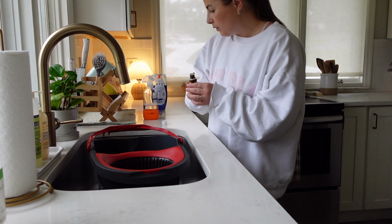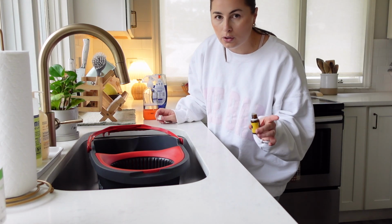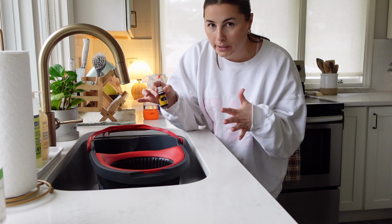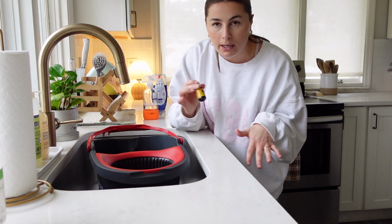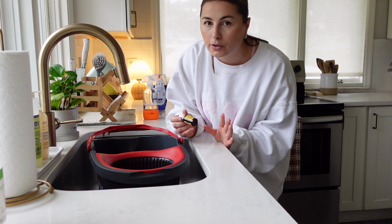I should let you know that I have tile floors that look like wood, so they're not real hardwood floors. And so this mixture works for me, but if you have real wood floors, then you might not be able to use some of the stuff. I'm not sure if it's safe for regular wood floors.